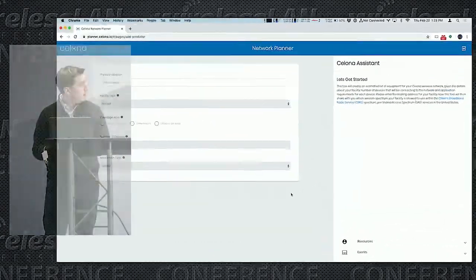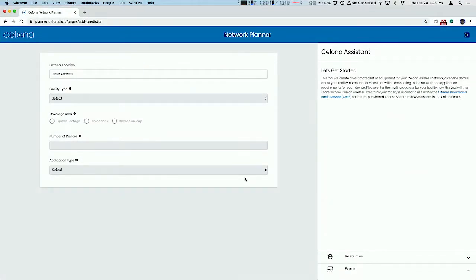So first thing is you open the web page. You'll get a screen initially where you have to put in your email address. Don't worry, we won't spam you or anything. We just want to know who's using the tool. So then the starting point is really to put in an address.